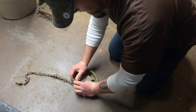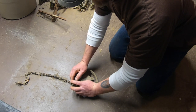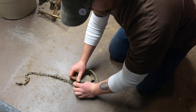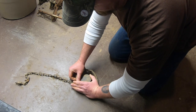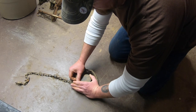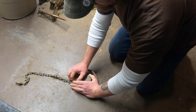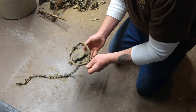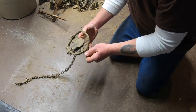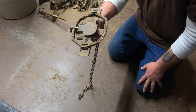Get turned to where I'm not blocking the camera. Flip your dog over. See, that's your dog right here. Flip that over. You press down on that. You lift the pan up. See, right now, yes, my fingers are between these jaws, but so are my palms. So if that thing closed, it's going to throw my hands out of there. But that's basically your set trap right there. That's how you do it.